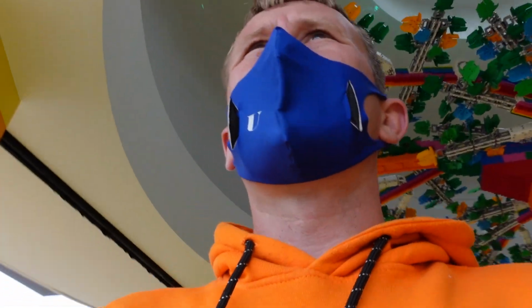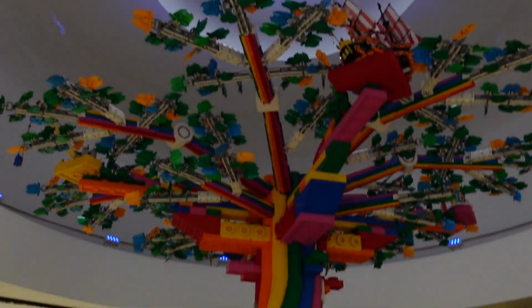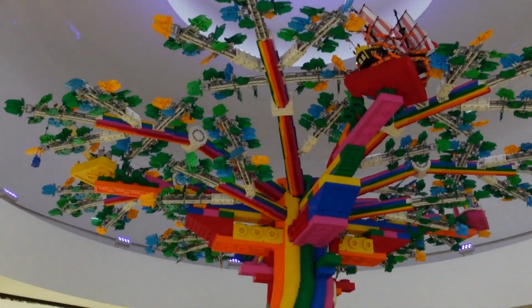So I will go in the shop now. I'll make it all forward facing. And then you can see the external of the shop in a minute, to see how big it is. But let's see what sets they have on offer.